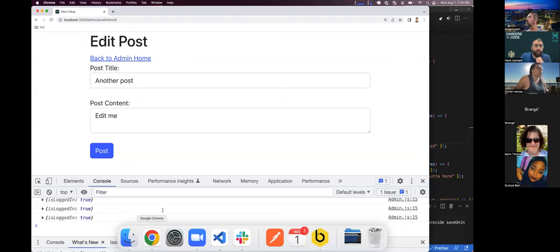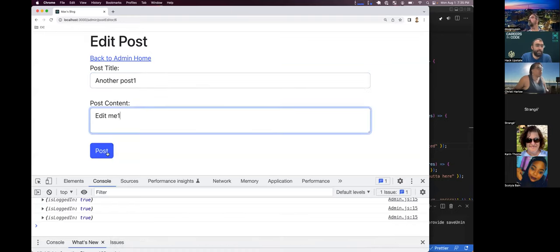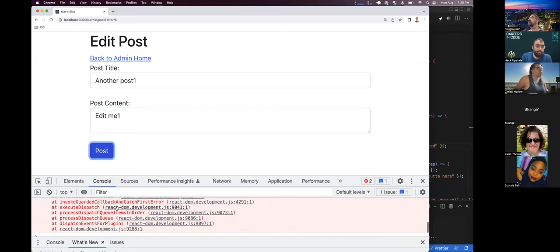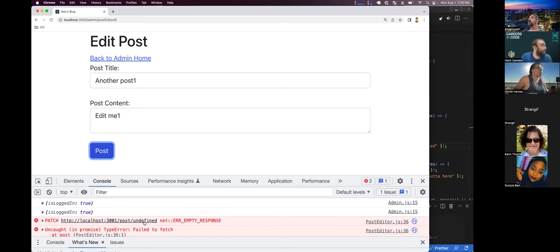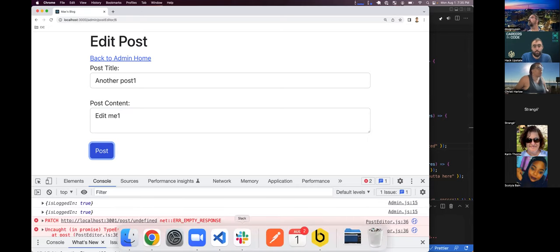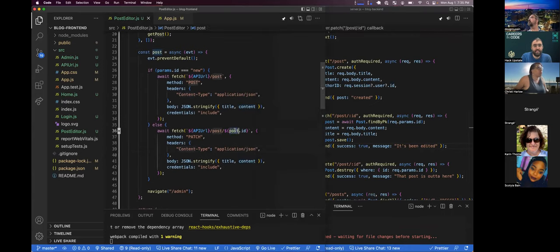So I come back to my front end. I've got another post. I'm going to put a 1 and a 1 on it and click the post button. And I get a very big error message that says post undefined. I said post.id. I should have said params.id.